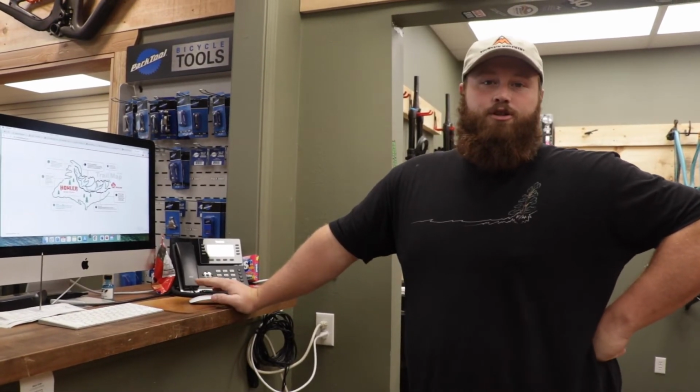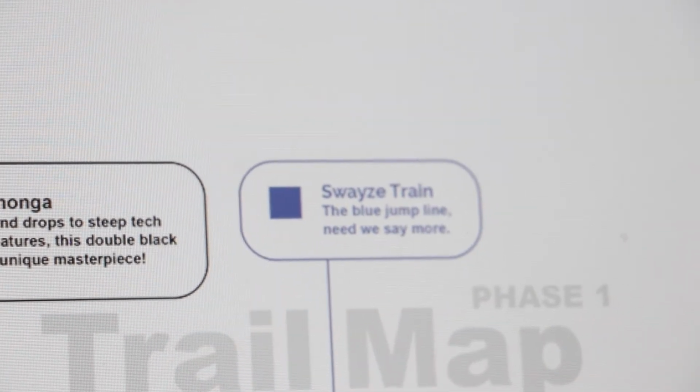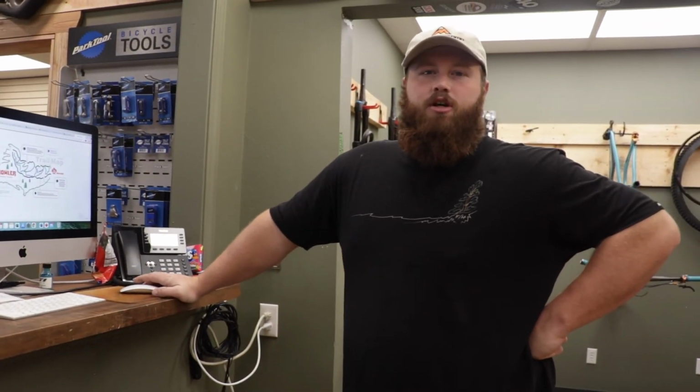The next one that will be near the same hub as Taco Cat, which is the trail Seth with Backyard Trail Builds is working on, will be called Swayze Train. It's a blue jump line, so it will be about half the hill to the bottom of all blue tabletops and different jumps.